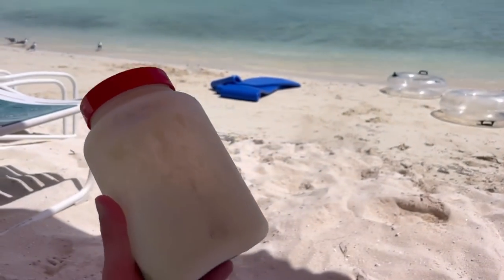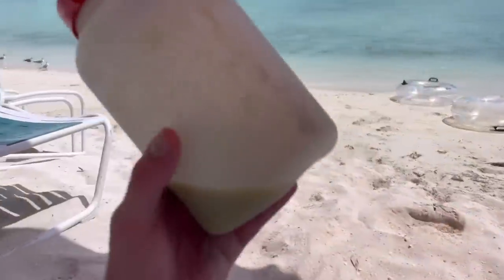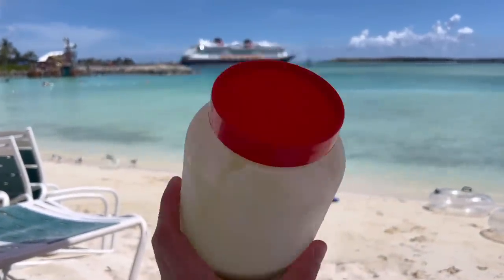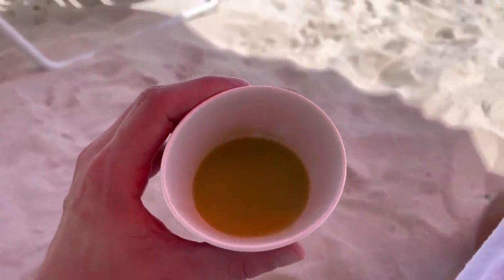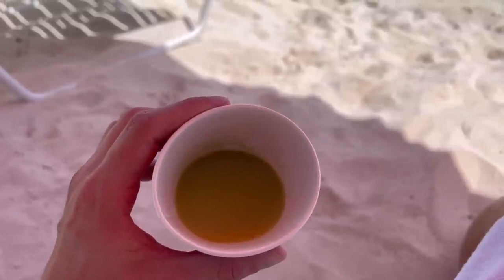All right, guys, so shout out to our cabana neighbor over there in Cabana 8. Gave us the leftover avocado margarita that the concierge made. Look at this, it's in a jar. So it's very interesting. So I got a cup right here of it. It's kind of like green and pasty. Never had an avocado margarita. Everyone, please don't judge, but we'll see how it tastes.